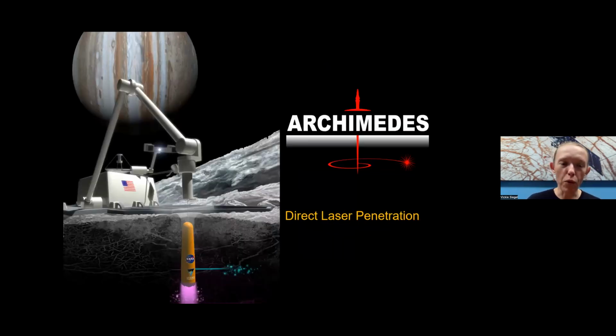With all of that laser surrogate, thermal surrogate work, we got really comfortable working with lasers. And we started to wonder, are we making this too difficult on ourselves? What if we just go for the supervillain approach and just shine the laser itself right into the ice? And there were several reasons that we thought that wasn't going to work. We thought it would reflect, we thought it would flash melt the ice and the probe would be ejected.